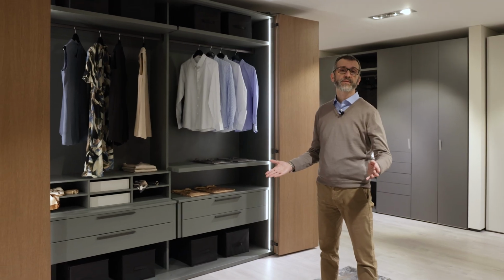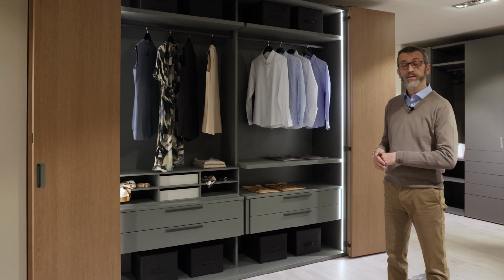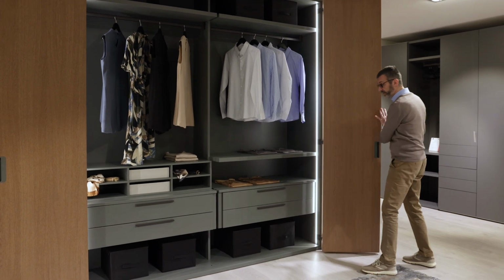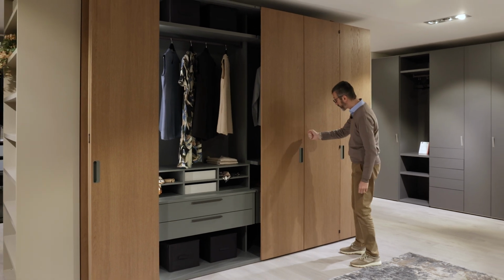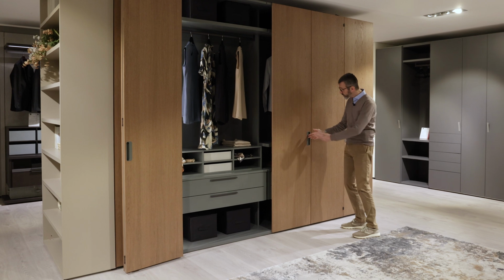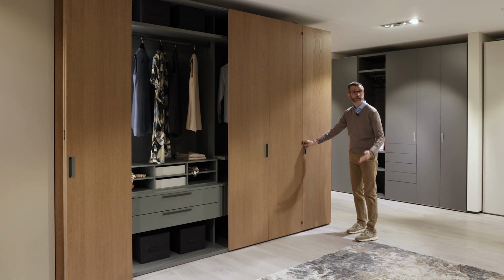Let's start from the basics. Why should you have a folding door closet instead of a standard hinge door closet? Well, if I consider that it's morning, I just woke up, I want to rush to work, I just need to take a shirt, of course, or a tie, or my panties, socks, whatever. Of course, having a standard hinge door like this one is indeed more practical, quicker, I can say.